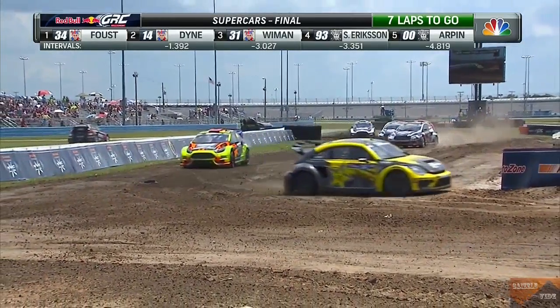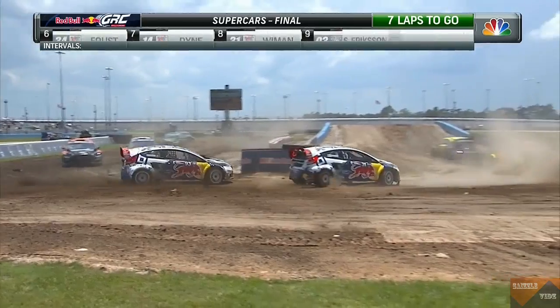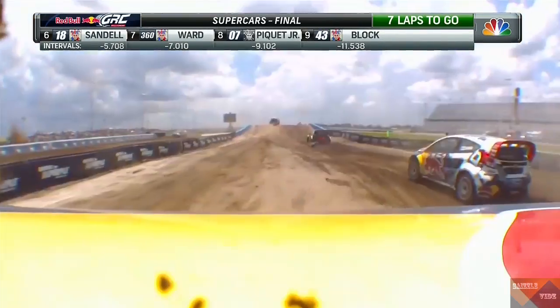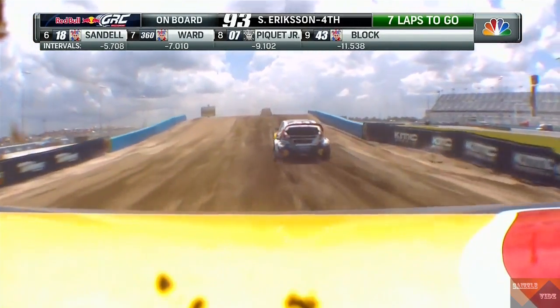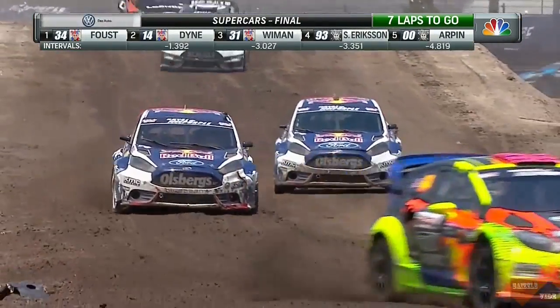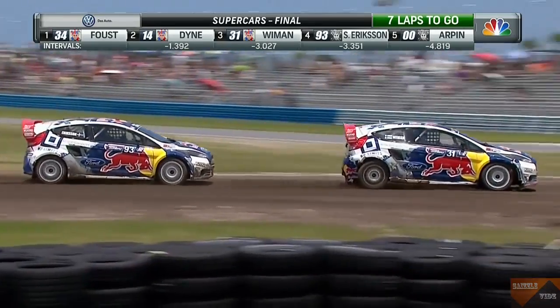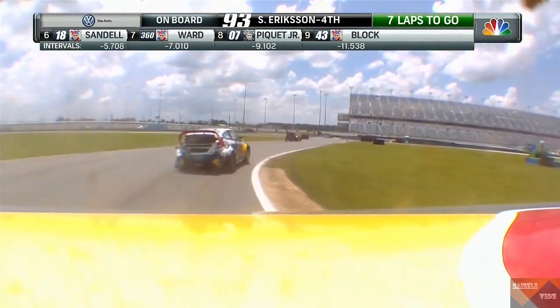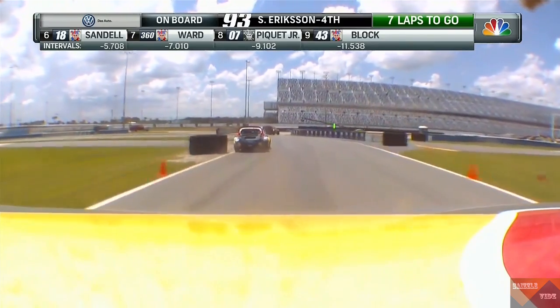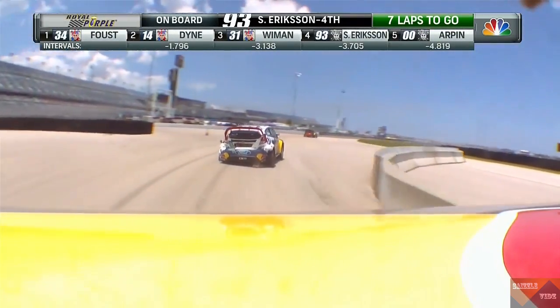I remind you that Block is in the race. He's just at the top left of your screen there. He's missing the rear bumper, but amazingly, everything else on that car is okay. Wow, and we're on board with Eriksson. Just ran over a huge piece of debris left over from that earlier contact with Block and Sandell. Now these two teammates, both young, both experienced, both winners, and they faced each other before in the GRC Light season in 2013.